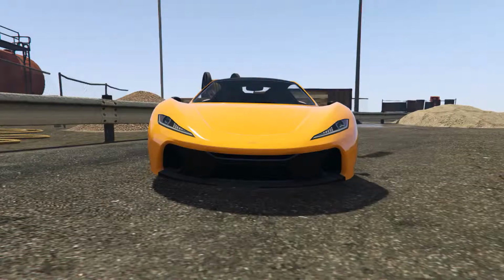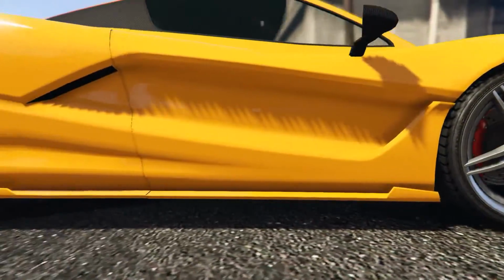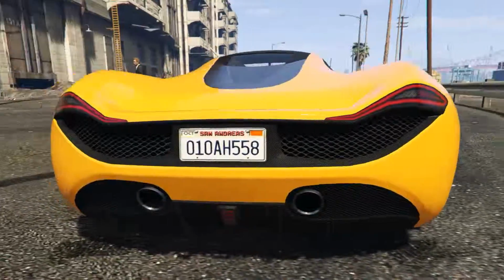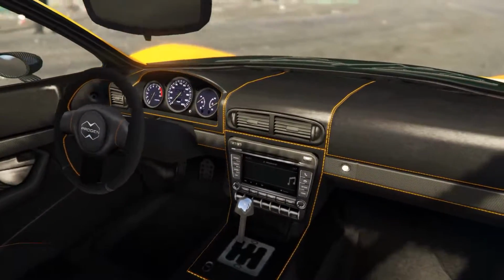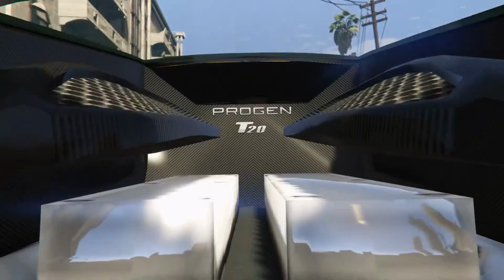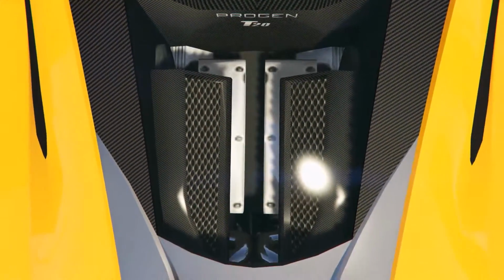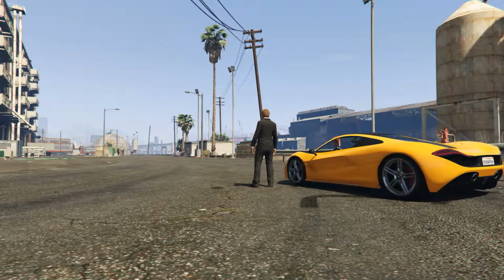I've gone ahead and bought a Progen T20 for the not so slim price of $2.2 million. It's the most expensive supercar on the market and is one of the newest cars too. It does 0 to 60 in a breathtaking 3.1 seconds and it has a top speed of 120 miles per hour. It has an M4 V8 petrol engine, but it makes the beautiful sound of an M4 V12 engine. It is the only car in San Andreas that has a mechanical spoiler and it's an all-wheel drive. It truly is one masterpiece of a car.